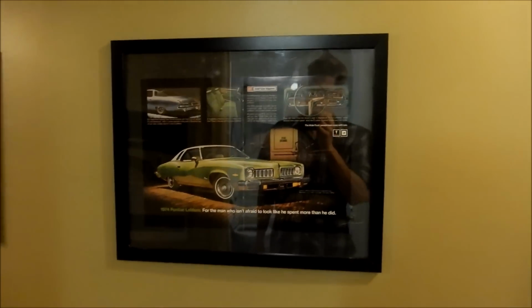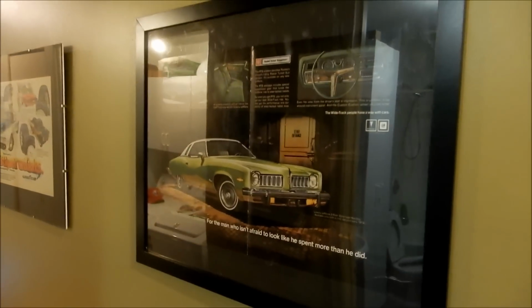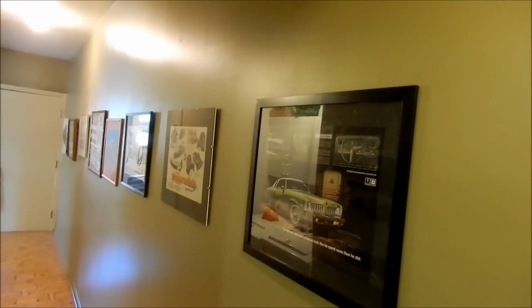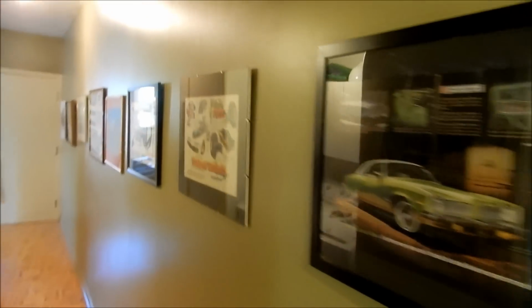This one, believe it or not, I'll only sell it for 10 bucks because it's plexiglass. It's got scratches in the glass. I don't know if you can see it. And it didn't take me long to frame it, and the ad alone is worth 5 to 10. So if you come to my place, you're not going to waste your time. That's why I'm doing this video too, trying to drum up some business from lack of sales on eBay and Kijiji in the last month or two, I should say.